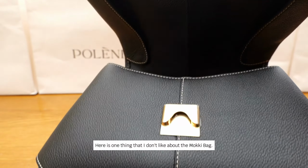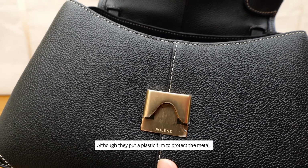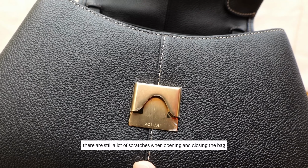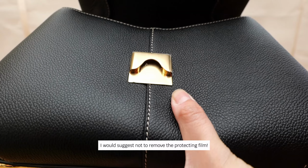Here's one thing I don't like about the Mokki bag. It is the lock of the bag. Although they put a plastic film to protect the metal, there are still a lot of scratches when opening and closing the bag. I would suggest not to remove the film.